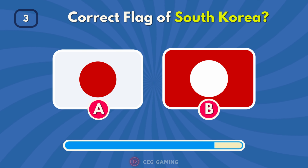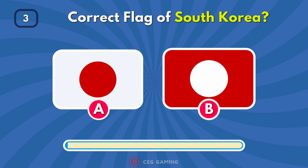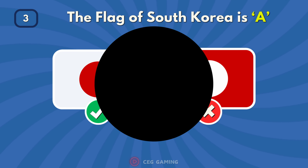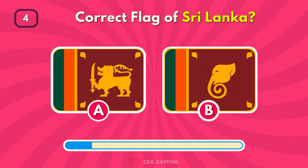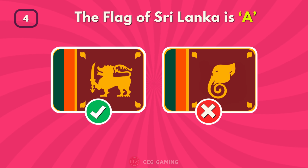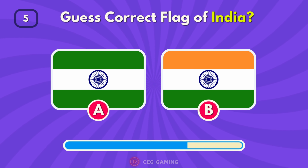Question 3. Which flag could be the correct flag of South Korea? Question 4. Do you recognize the correct flag of Sri Lanka? Question 5. What's the accurate flag of India?